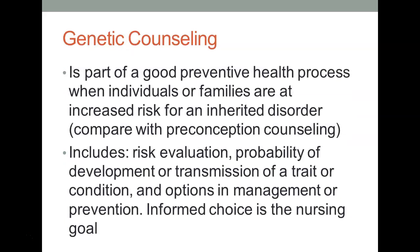Genetic counseling is a good part of preventative health process when we can speak with individuals or families that could possibly be at an increased risk for an inherited disorder. And this is compared with preconception counseling. So these are different genetic counseling that we can do when a couple is deciding to have a baby and maybe have some familial inherited traits where they're worried about the possibility or the likelihood of having a baby born with a genetic abnormality. We can include in this genetic counseling risk evaluation, probability of development or transmission of a specific trait or condition, and the options in management or prevention of that, and informed choices that are given to them. So that's the goal in genetic counseling.